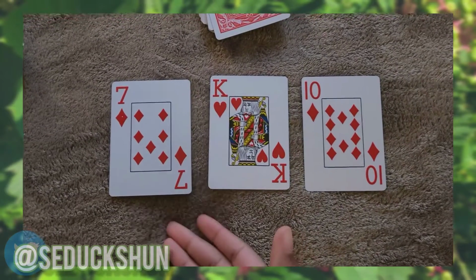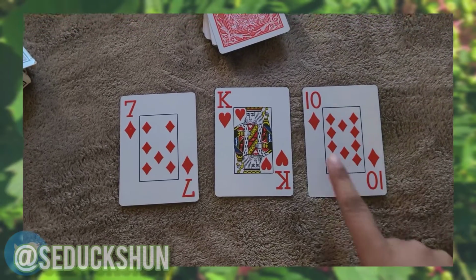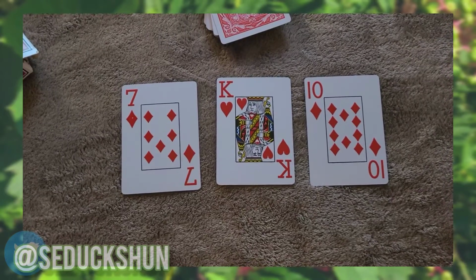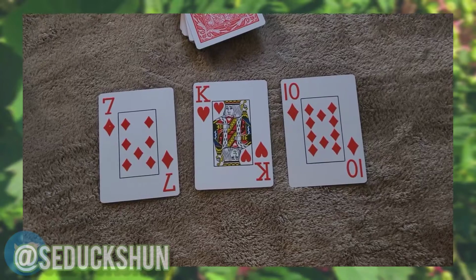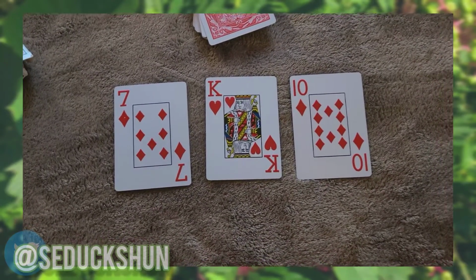Because if you look at the 7 and you look at the 10, when it comes to astrology, this is Capricorn, this is Libra. When you look at the symbolism of both the 7 and 10 of Pentacles inside of the tarot, it is Taurus. It's a lady watering her plants or tending to some kind of plants.